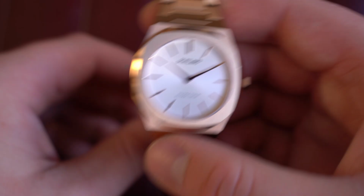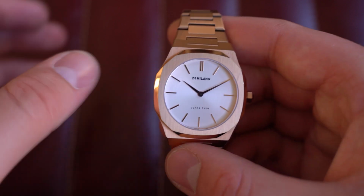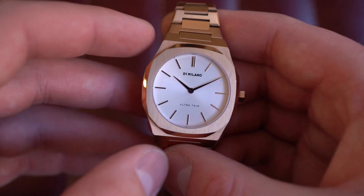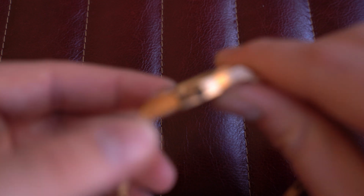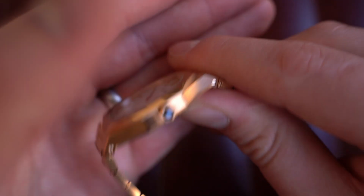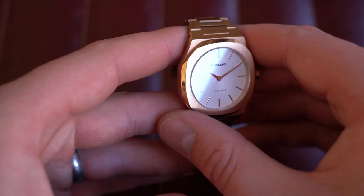D1 Milano at this price point are really, really great. If you're after this kind of design, you want a bit of a homage, which isn't too much of a homage, that is clearly trying to just be something else, like it still has some of its own design elements. I think this is really great. Nice crown as well, which has a black cabochon in there, as you can see. I really like that little detail. And this one's from August 2021 with its box and paperwork and spare links.